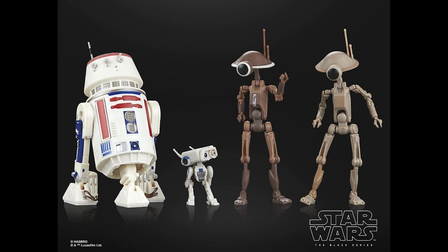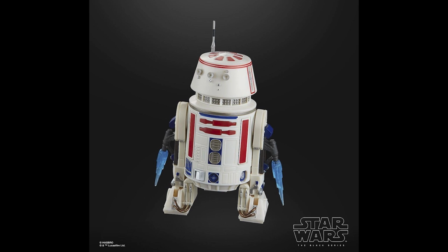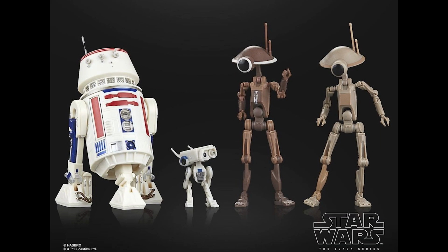Here are the four droids included in this set. R5 and BD are obviously re-releases that we got before, but this time R5 comes with all the same accessories plus Jet Blast add-ons that were not included in the single release. These accessories look amazing, and it's a shame that they were not included with the new R2 figure. BD is a repaint of the same figure that was previously released with Cal Kestis, but the main stars of this set are two Pit Droids.